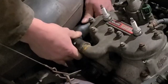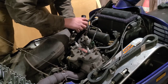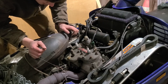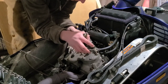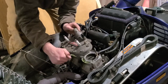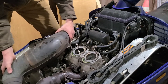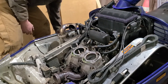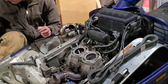Holy cow, that don't look good. Whoa. Oof. That was not supposed to do that. Big oof. Alright. Alright, that was easier than last time. Perfect. I'm gonna take the whole intake and everything off.